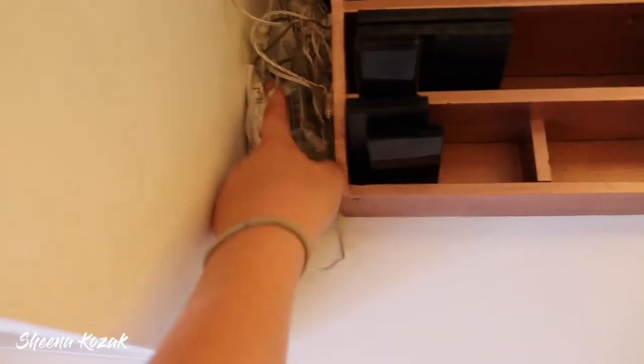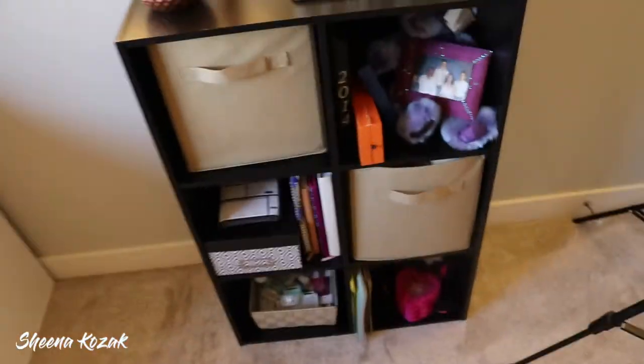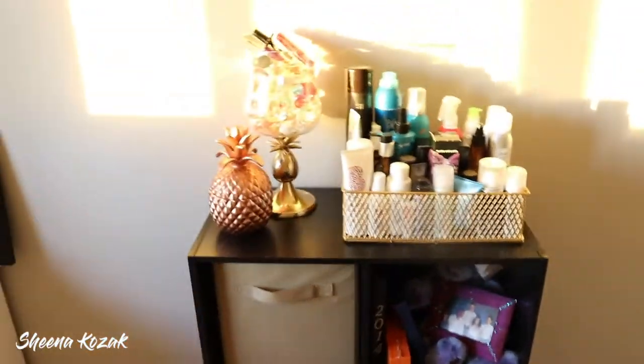These are some lights I want to put up. They're just like the string lights. I just don't know what to do with those yet. So again, they're staying there. And then you guys have already seen this. I kept this the same. I'm just going to keep it the same. I like it the way it is. And then I just have my lights right there.